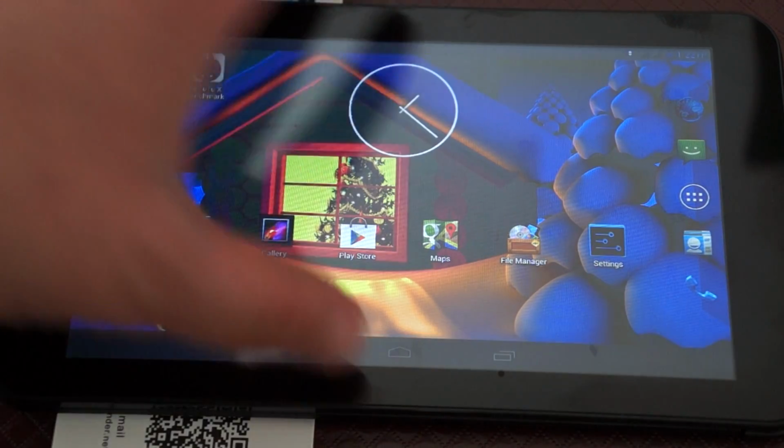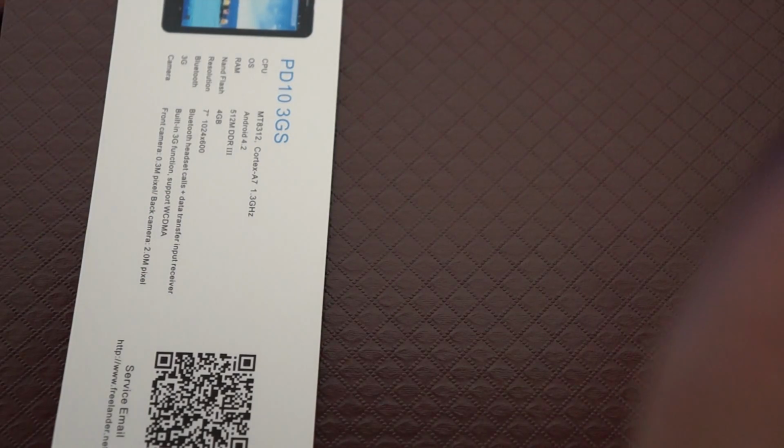Okay, now we've gone through the accessories. Let's actually check out the build of the tablet.